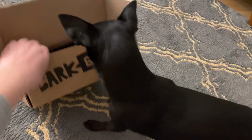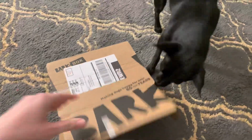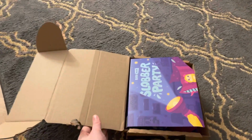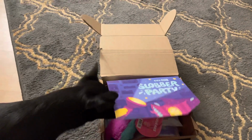This is Dexter and he loves his Barkbox. Oh, I didn't open all the way. Okay, I got it open. So this is a $25 a month dog subscription box that Dexter loves.